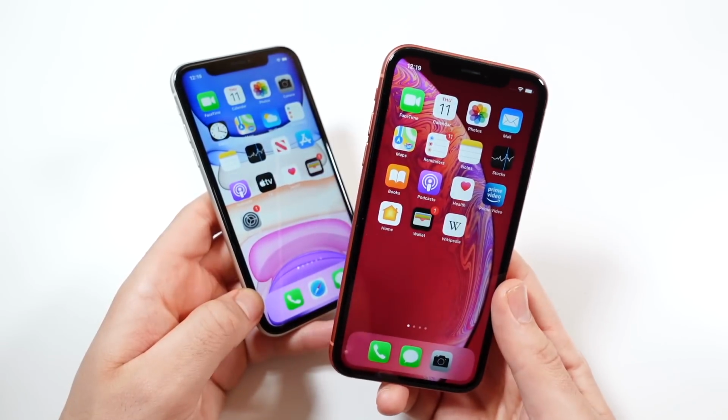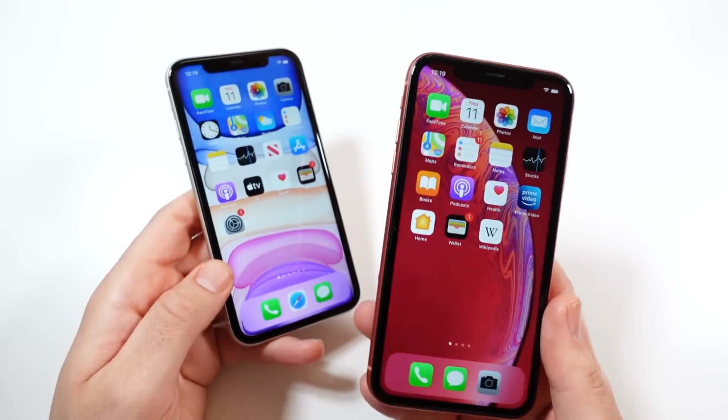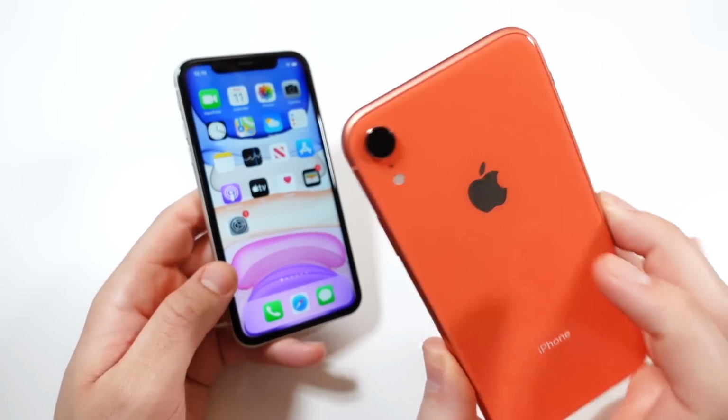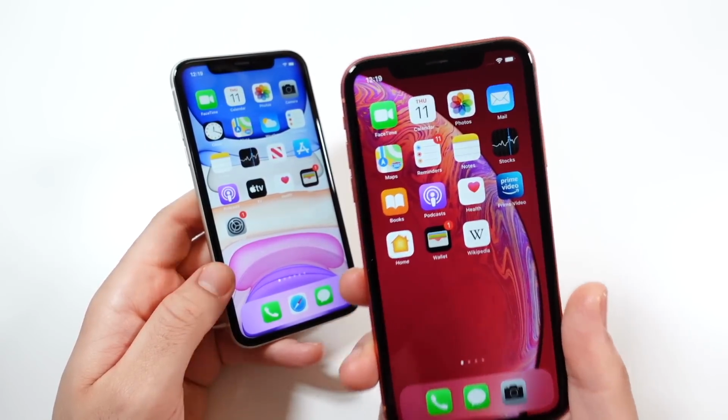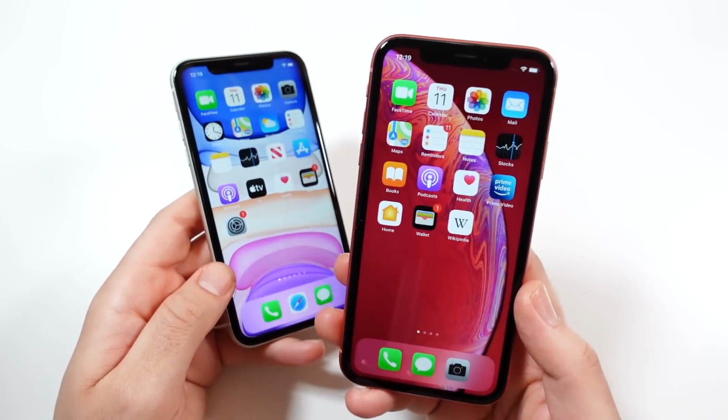The 10R, just go for it if you just think you don't got that extra 100 to spare on the 11. You don't really care about an extra camera. You just want a basic iPhone with a bigger screen than what you used to have. Go with the iPhone 10R. You will appreciate this phone as well.